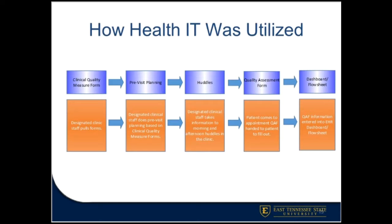They come to the huddles, and they're not running down every single person on the schedule. They are just giving a brief overview, saying, I have 8 patients this morning. I was able to go ahead and order this, this, and this. I've called for records from the ophthalmologist. Dr. X, you'll still need to speak to the patient about their influenza vaccine. All of this, up to this point, the clinical quality measure forms, the pre-visit planning, and the huddles, is happening before the patient even arrives.